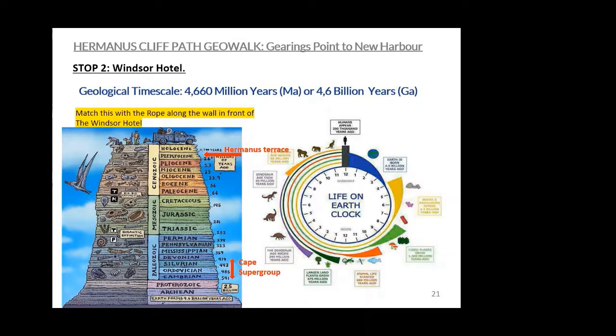But within this incredibly long sequence of 4.5, 4.6 billion years, the Table Mountain or the Cape Supergroup is a relatively small portion at the bottom there in the Paleozoic, covering about 150 million years. And then right at the top, finally, the Hermanus terrace was carved onto those rocks at about 2 to 5 million years ago. So there's a lot of the sequence in between those two events, which are not represented in this part of the world.